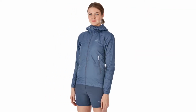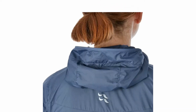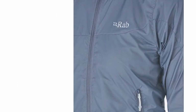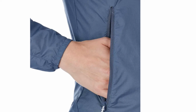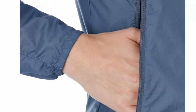This nifty feature allows you to unzip it as far as you want, even on a run, without the jacket falling off your shoulders. Though we wish its ridged sleeve cuffs were a bit softer and more forgiving when pushed up, we appreciate the added coverage their longer backs provide. If you're looking for superior technical performance without the super high price tag, this is the windbreaker for you.